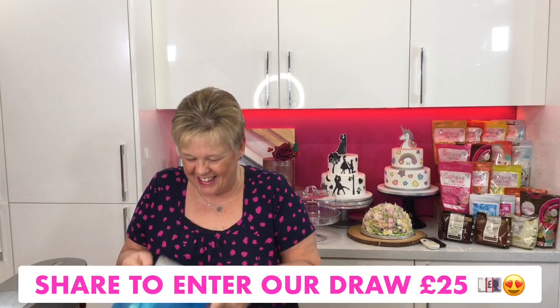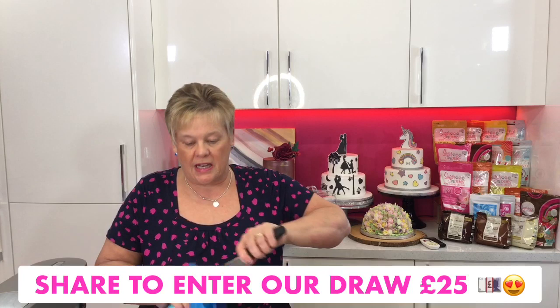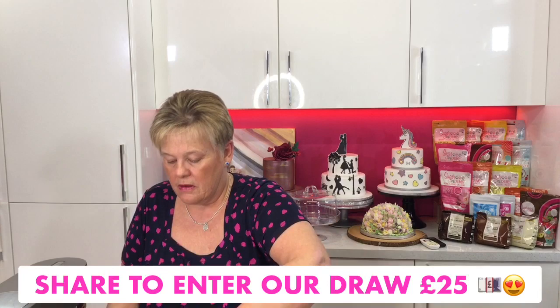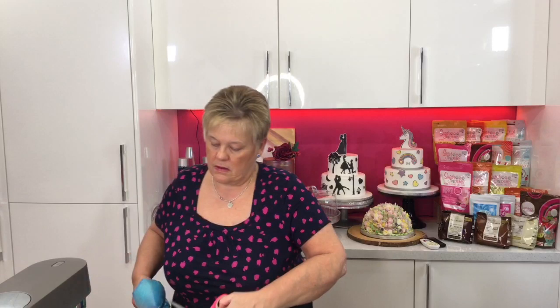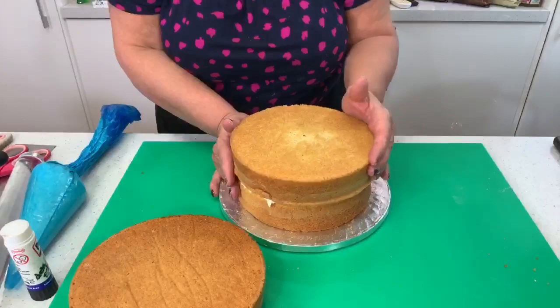I like doing it that way, but I have got used to putting it in a piping bag now and piping the swirls. It just makes it a lot more even. Nice and flat.